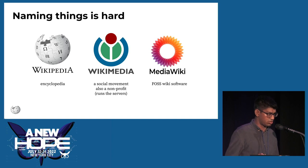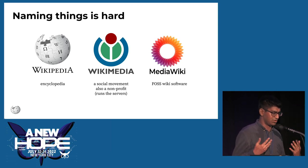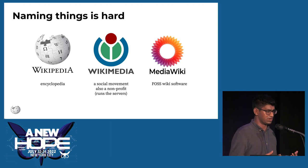Naming things is a hard computer science problem, and Wikipedians kind of suck at this. So the globe logo is Wikipedia, the encyclopedia, what you're really familiar with. In the middle is Wikimedia. The Wikimedia movement is a social movement designed to spread free knowledge, but it's also the name of the nonprofit organization that maintains trademarks, legal status, and runs the servers. That's the Wikimedia Foundation, or WMF.